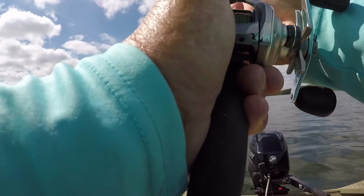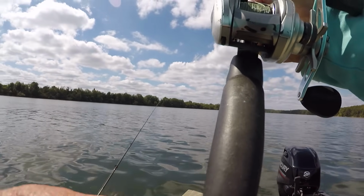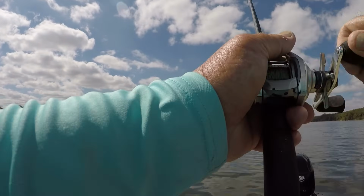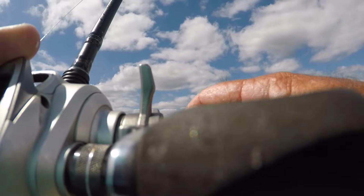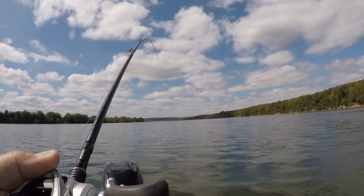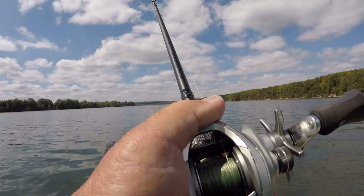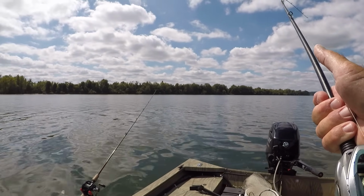Daggone it. As long as he stays back that way, we're fine. As long as he don't get in this anchor, I'll watch that line right there. As long as he stays back here, he's hooked. I was afraid that was going to happen. That's why I wanted to get that rod out of there. Oh, these blues are running right on the edge of this river. Right on the edge of the Tennessee River. Okay. Yeah, that fish is going that way. That ain't good.